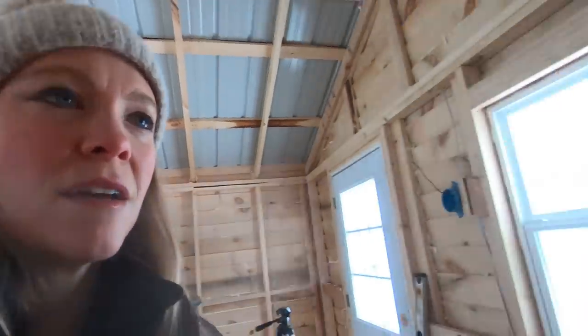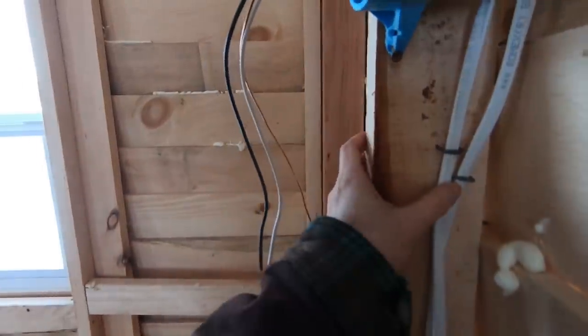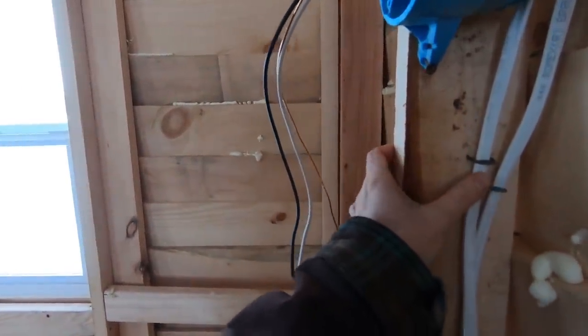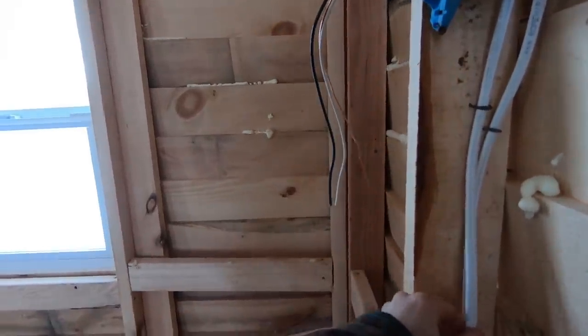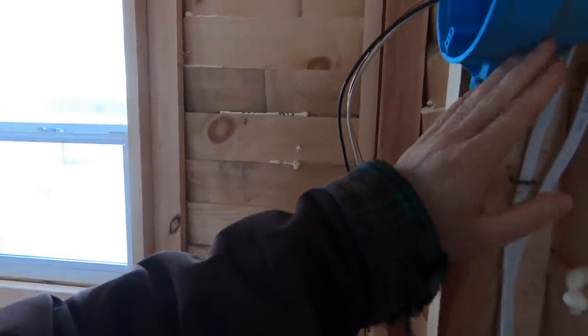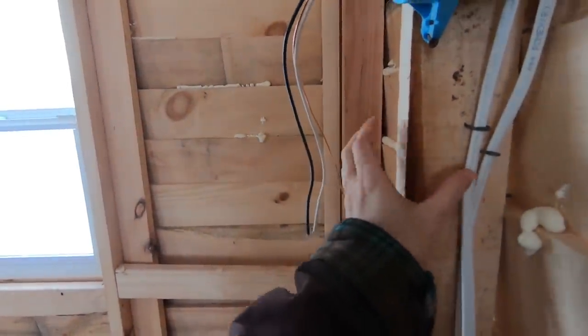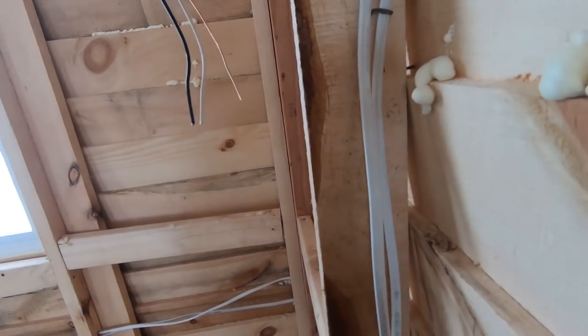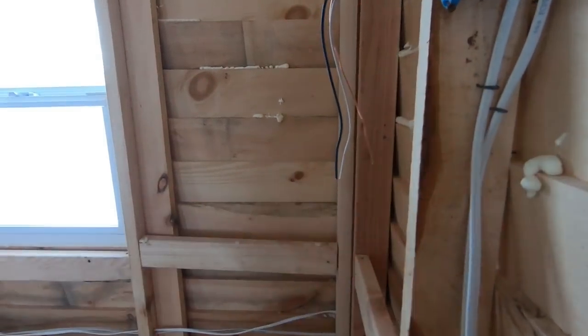But these, like right here, these are loose. I gotta staple those back in. So what I did with these is I installed them loosely just to make sure that I had the slack that I needed. So I could basically tack it up here, keep it in place, but still have the power to be able to slide it and move it if I needed to, which I did a lot of. So then I can go back through and hammer that nice and tight.